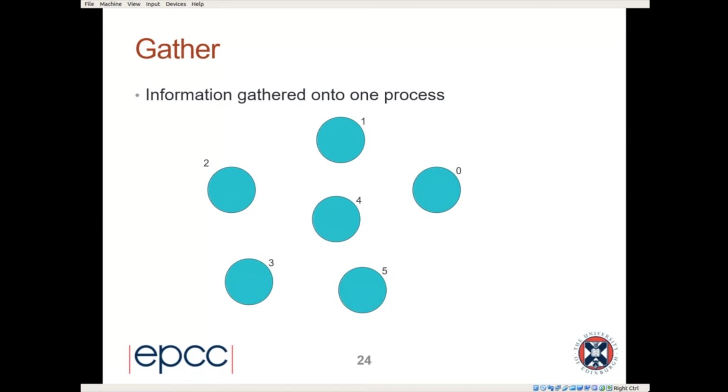So at the end of a calculation, you might want to gather all the data back. If you issue a gather, it's the inverse of a scatter: the data is gathered back together on a single process, who can then do what they like with it, like write the data out. Okay.